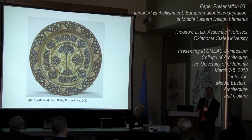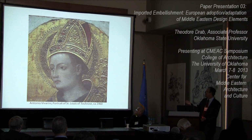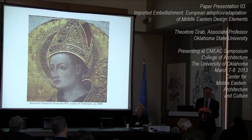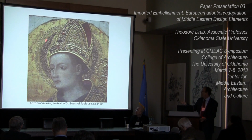This is not a metal piece like the one we just looked at from Egypt, but rather a ceramic piece. But you can see here they tried really hard to make it look like it was brass, like the real Egyptian, the real stuff from the Middle East. But what becomes interesting here is the adoption of that border in Islamic, in Arabic calligraphy, used on the halo of this saint in his portrait. So we've seen a cathedral in Italy that has a round circle window like the coupe de Khosrow. And we see here the halo on a saint adopting Middle Eastern calligraphy as an adornment.